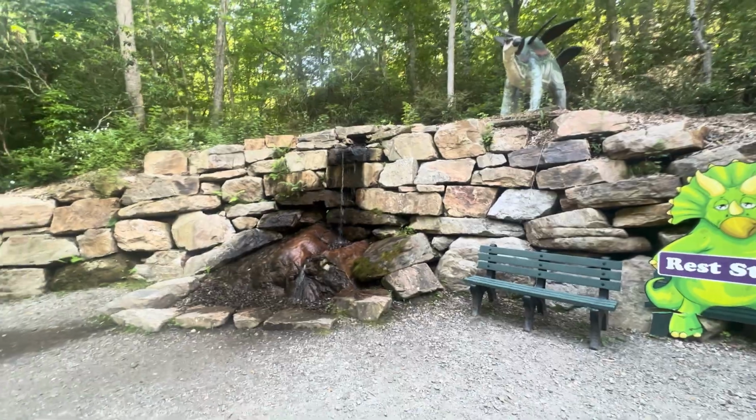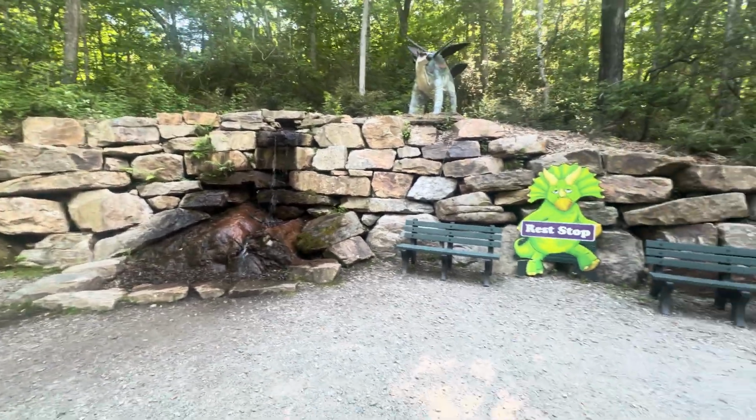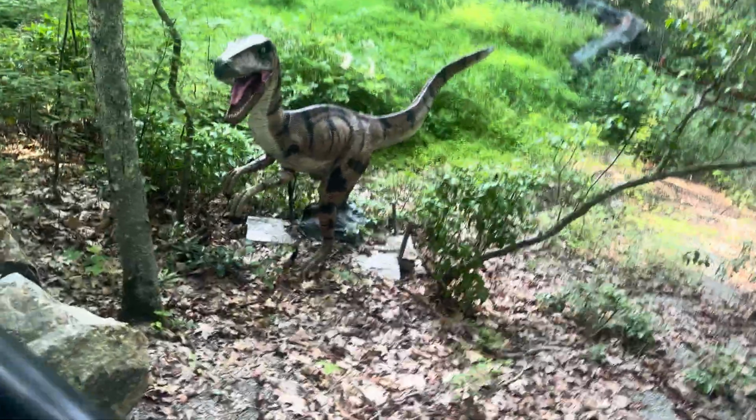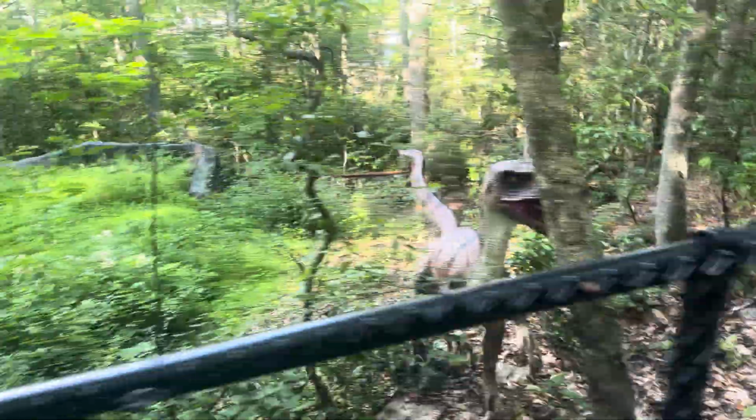Little calming fountain to listen to. Here we got some Dromaeosaurus or Dromaeosaurus raptors, it looks like. This guy might jump the fence at me. Gotta keep moving.